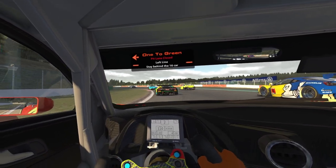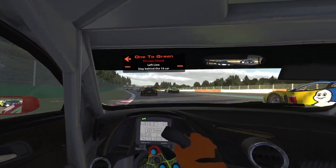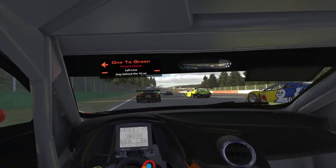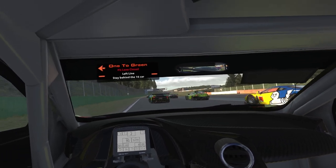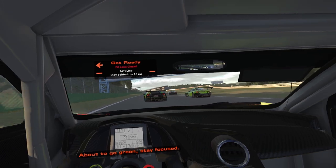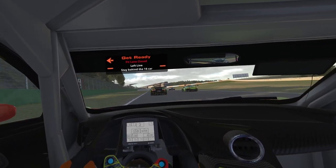I'm trying to avoid using any sort of HUD or anything, so I don't have my relative or anything open, and I don't even have the virtual mirror either, so I'll really have to make use of what I got here to try and stay as safe as possible. It's going to be challenging, but should also be fun.